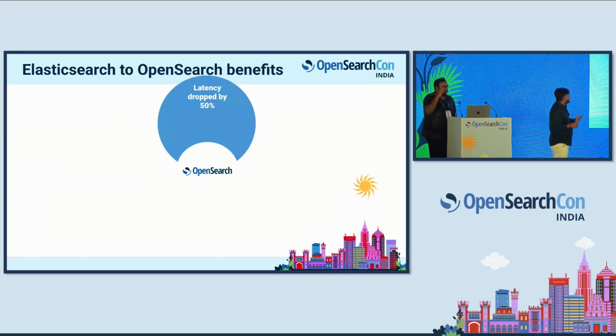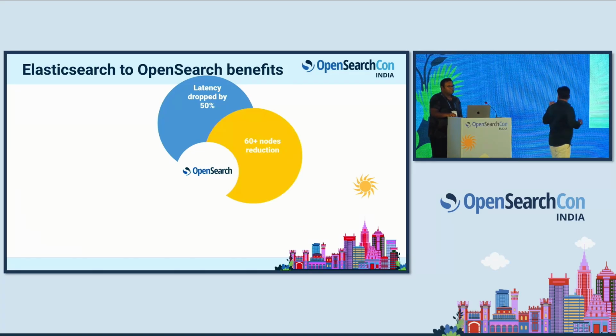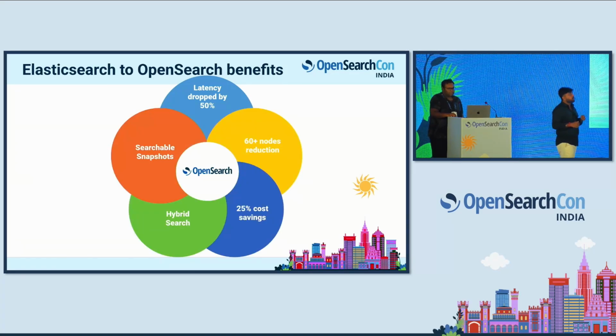After this migration, we got benefits by using OpenSearch. A 50% reduction in latency, and we stopped at 60 plus nodes after migration, which helps in 20% cost savings on infrastructure per month. And we are able to use new features called hybrid search and searchable snapshot. So Sesha will explain how we can integrate hybrid search with OpenSearch by choosing the vector data source. Handing over to Sesha.